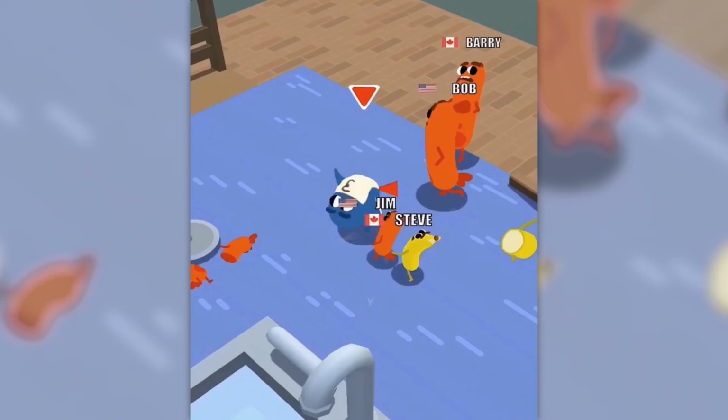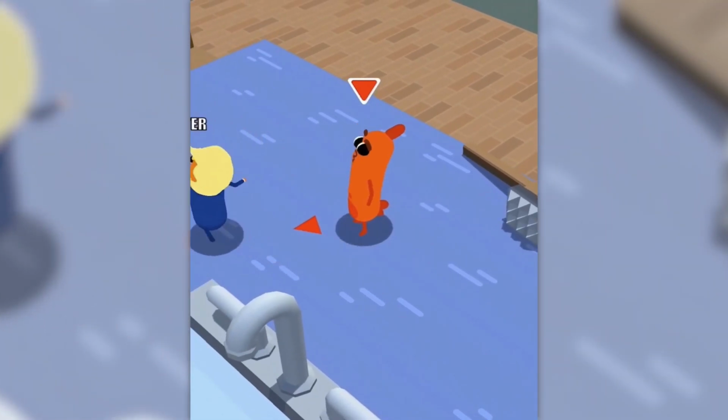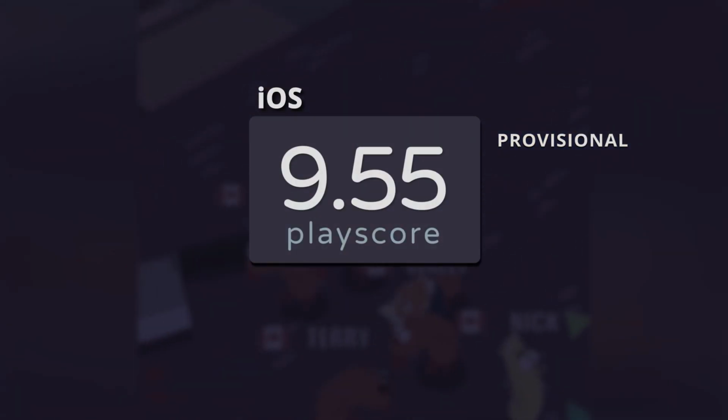For a casual sausage party game, it's definitely enough to bring out the competitiveness in you, as it jumps into the whole battle royale craze. Gotta be the last hot dog stand standing and let everyone know that you're the wiener. I mean, winner. The game receives a provisional score of 9.55.